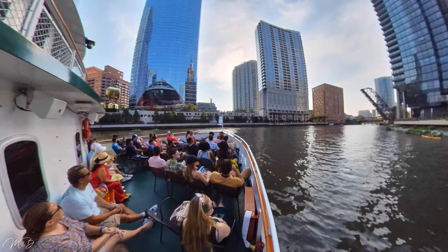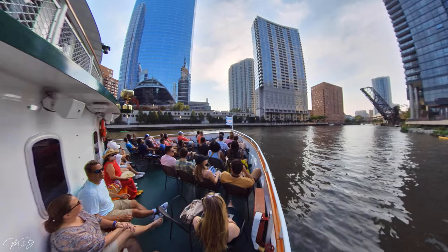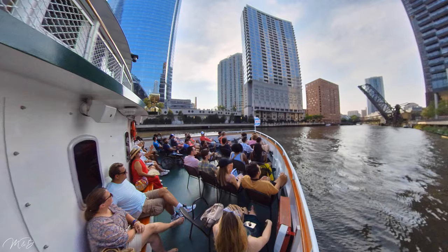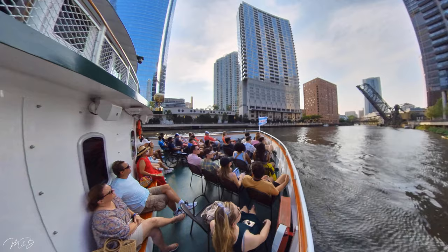And the beautiful red sculpture, which is new, is a Santiago Calatrava sculpture called Constellation. It was just installed about a year ago. And it's just the shape of it, and they managed to fit that building into a very, very tight space. And they also set behind the railroad tracks.